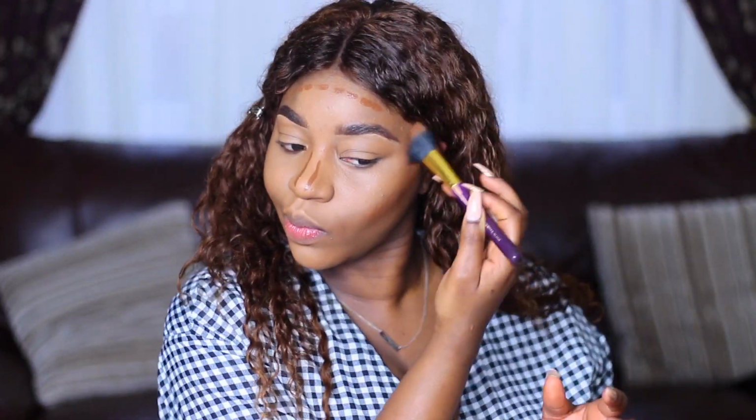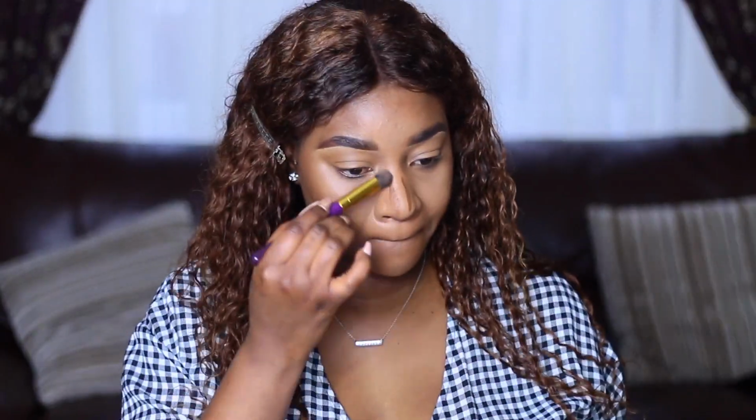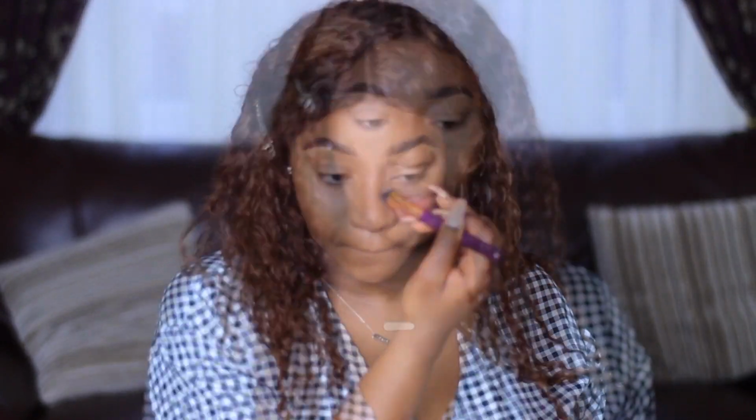I think it blends in very well. So now everything is all blended in, and I really love this look. The way the contour is giving me a very subtle finish, it's not giving me that ashy contour look. I really like it.